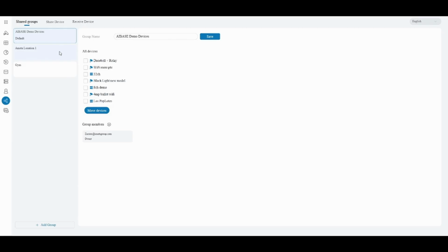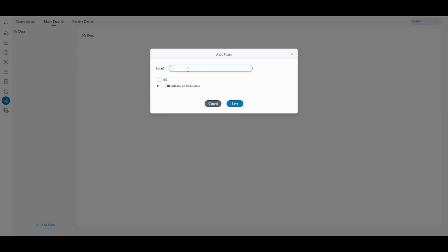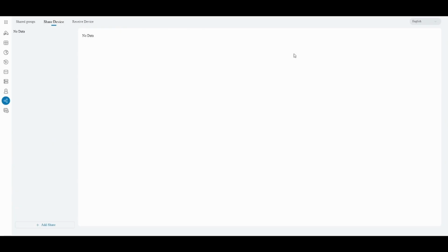Next is the sharing tab. So again, as I mentioned before, if you have multi-site locations, or specific people that need to view your devices, it's as simple as clicking share device. You click add share, you type in their email, and choose the type of device that you want to share with them. Then you click save, and on their end, they'll receive a notification that the device has been shared, and now they have access to that system. And you can also customize the permissions as well.